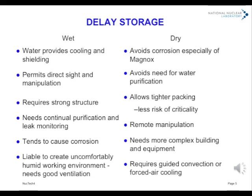On the other hand, dry storage avoids corrosion, especially of magnox, avoids the need for water purification, allows tighter packing without risk of criticality, but requires remote manipulation, and so needs more complexity in building design and handling equipment. And finally, it needs guided convection or continually forced air cooling to prevent overheating of the fuel.